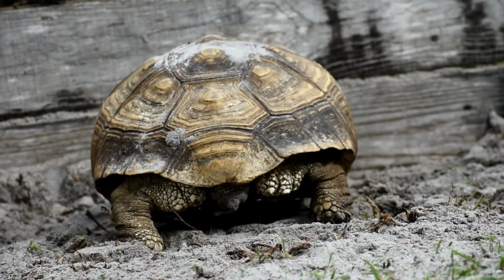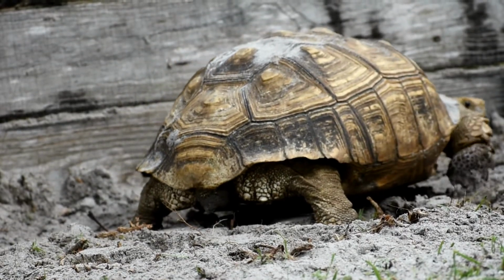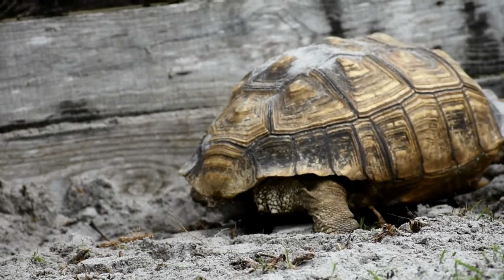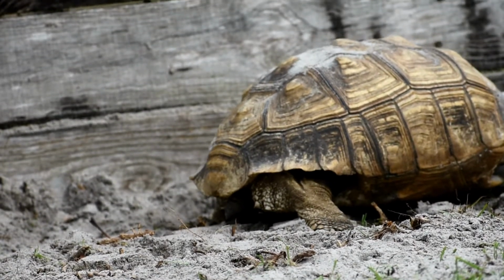See how she's using the weight of her body to push in, hiding her nest? I think what we're going to do is see if Ken can find her nest when he gets back.